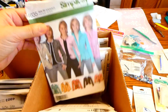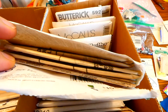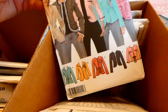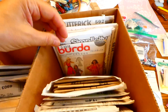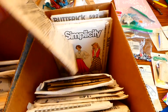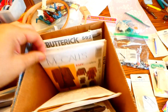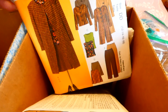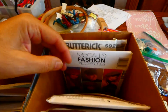Simplicity, this is really thick. Simplicity 4635. That's a lot of pattern in there. Do they have a lot of sizes? Sizes 14 to 22, yeah. Ooh, they look like Chanel coats. Somebody's interested. Burda never opened at 2918. Still sealed. Simplicity 9926. McCall's 4603. I like me a coat. I like the shirt. What size? Up to 18. That's good.